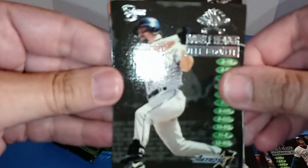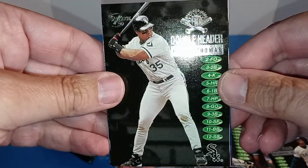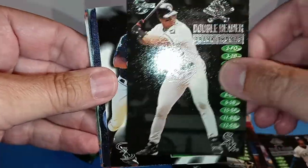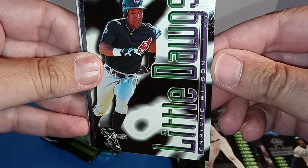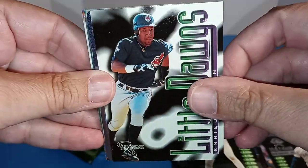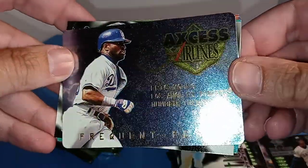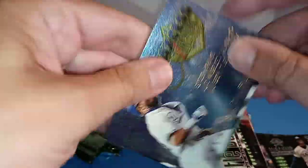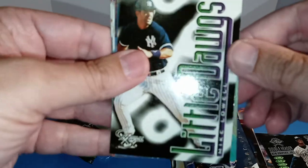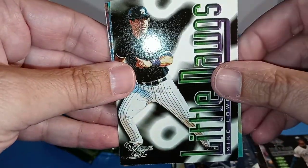Let's see. We have here Jeff Bagwell, and Big Hurt, Frank Thomas. Both of those were doubleheader cards. And then we have Enrique Wilson, Little Dogs. Here's another Axcess Airlines frequent flyer. That card is of Eric Young Sr. Then we have a Little Dogs of Mike Lowell. There's a rookie card, so he's in the Yankees uniform.